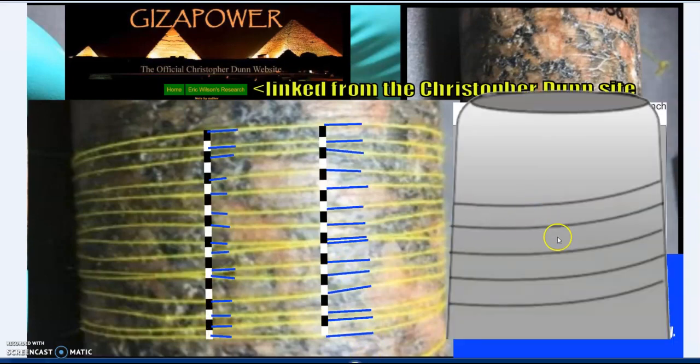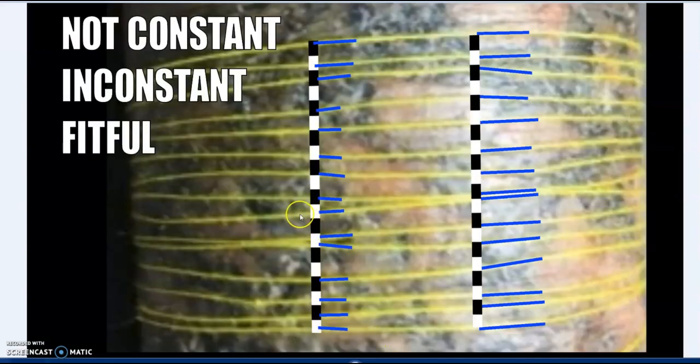This is not a spot. That is not that, and it is because it crosses over itself, and they have to skip lines to get the thread to fit in there. It is just not a helix. And again, it's not constant. It's inconstant. It's fitful.